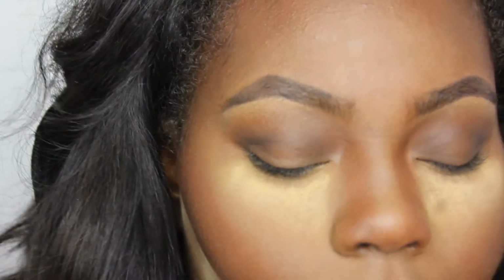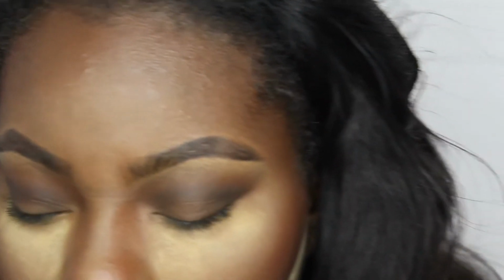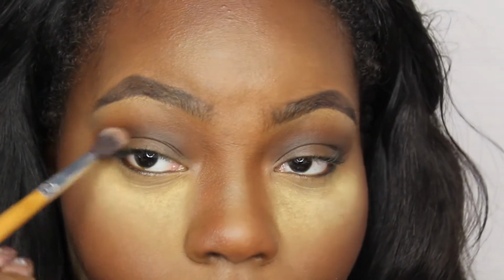Right on top of that black, I'm going to put a dark brown from the Chocolate Bar palette. My Chocolate Bar palette looks kind of sad, but I'm going to use this color right here. And I'm going to further blend out that black with this brown. Okay, now after you have that, you're going to take the first blending brush you used, which is this one, and you're going to blend everything together. Now I'm going to run this on a tissue to get the excess eyeshadow off. And then we're just going to blend away.